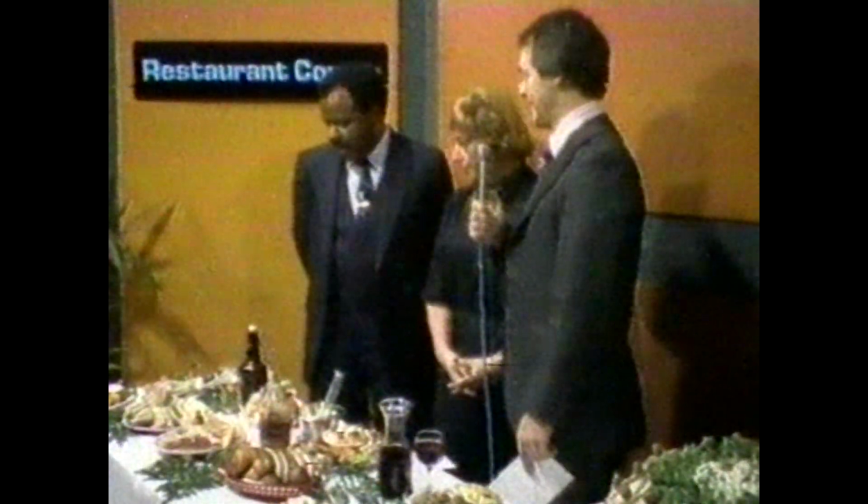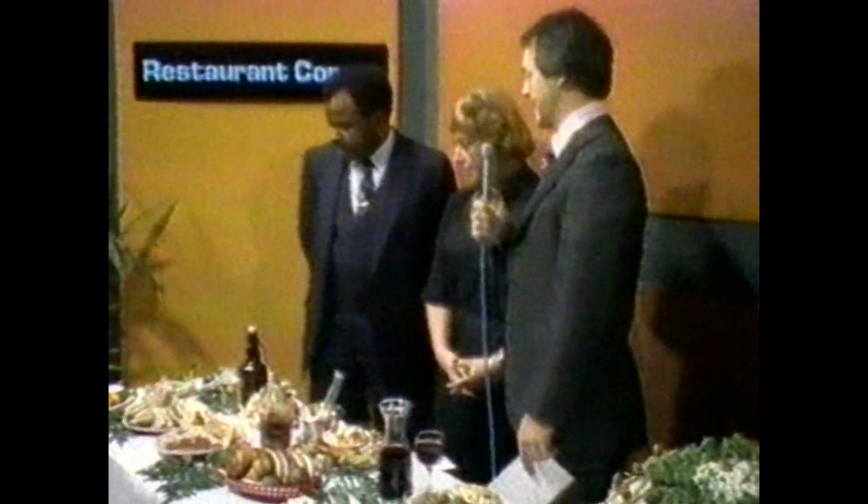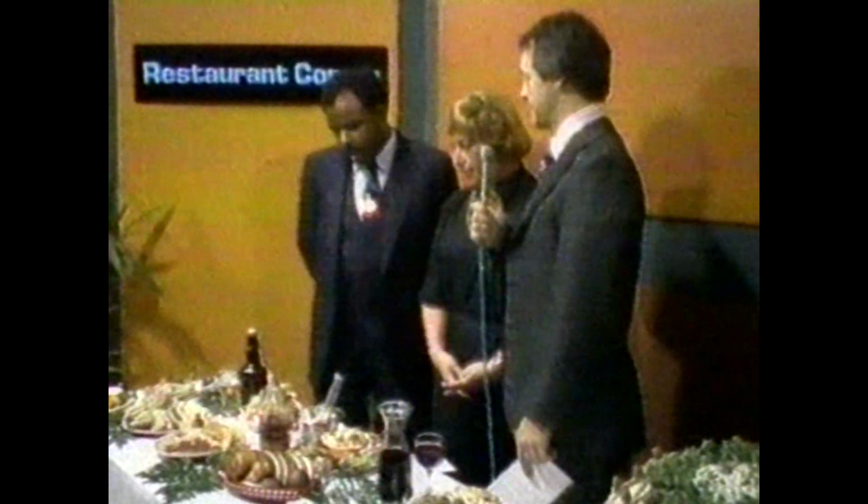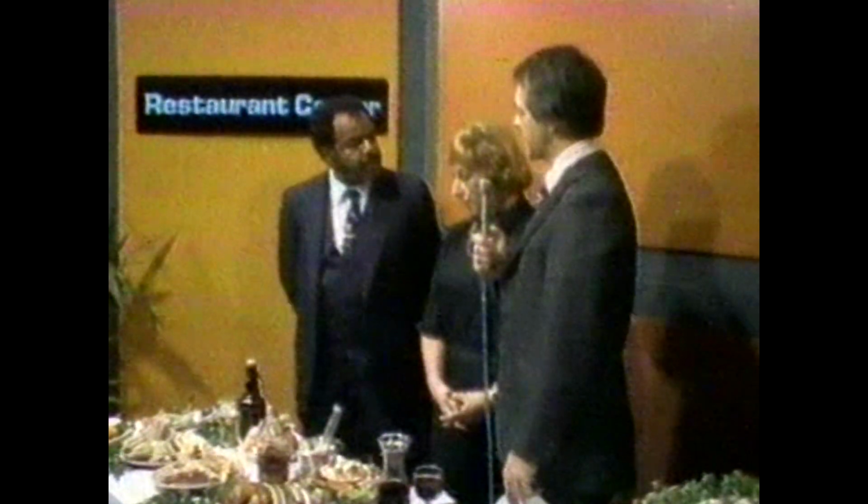Okay, next we have blintzes. That comes in 3 different flavors, cherry, blueberry, and cheese, which, well, today we brought you one of each. And that comes garnished with parsley and served with sour cream. Thank you. Now, how would you describe the blintz? A blintz is sort of a crepe.